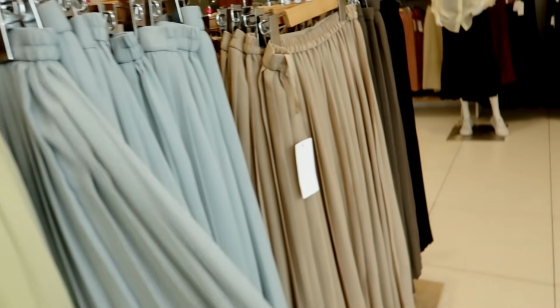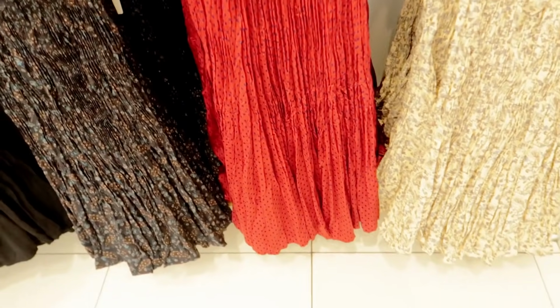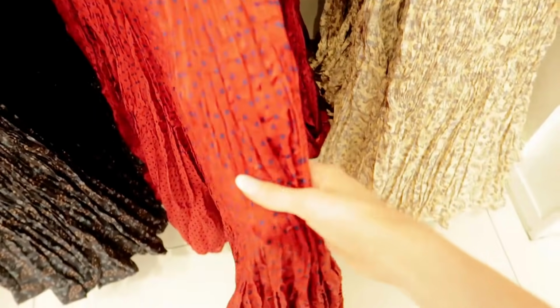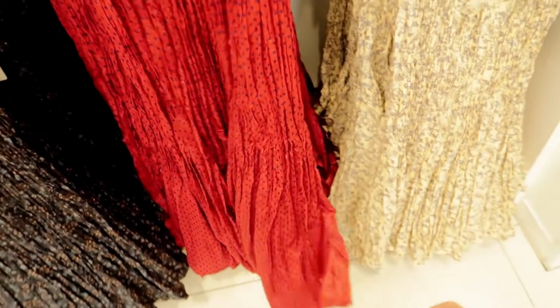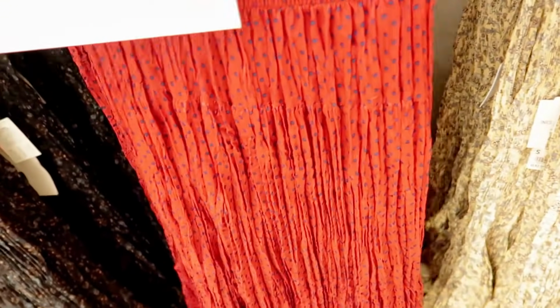They always have a lot of longer skirts, because I feel like things here are just a little more modest. I love the color of this red one. I'm just not sure about the fabric or how it's gonna lay, but I'm gonna try it on anyway.